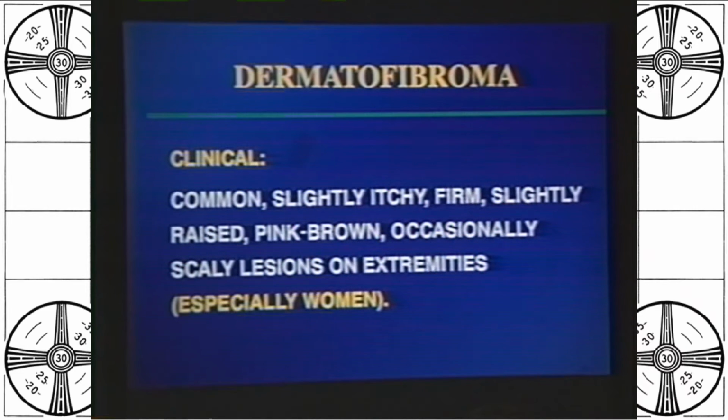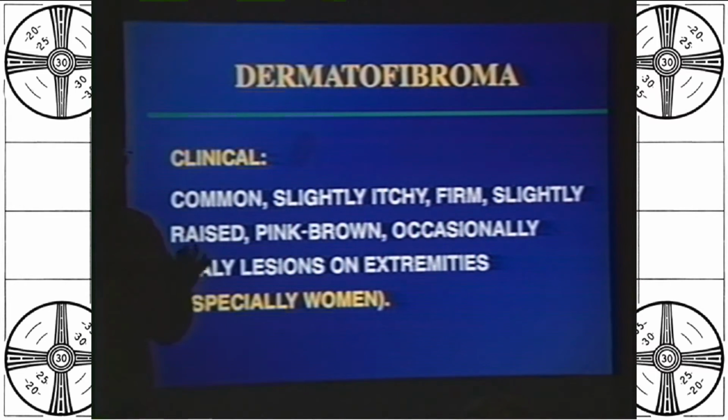Dermatofibromas. These are common little firm, hard papules that tend to occur after trauma in women for some reason. Women tend to have at least one or two of these. And a lot of times it occurs on the legs. The question is, did it occur from shaving nicks? Not really sure. Sometimes people will tell you they had an insect bite and this developed. And when you look at them clinically, they're either a reddish or brownish, firm nodule. And that's the key. When you feel these things, they feel firm.